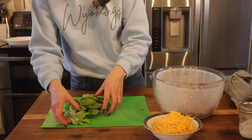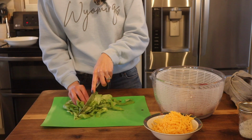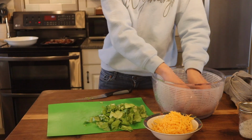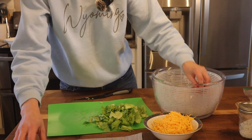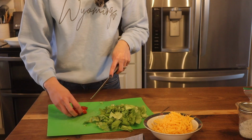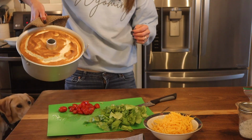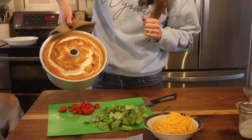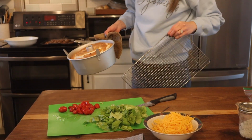Much better. I'm just going to roughly slice this. That, and then I have some tomatoes in here as well. We'll dry those off and slice them up too. I think I'm gonna do fourths just so they're nice and bite-sized. And while I was slicing that, I could smell my cake is done. So I'm gonna pull this out and we're gonna let this just cool on a cooling rack. The weird part about angel food cake is you cool it upside down.